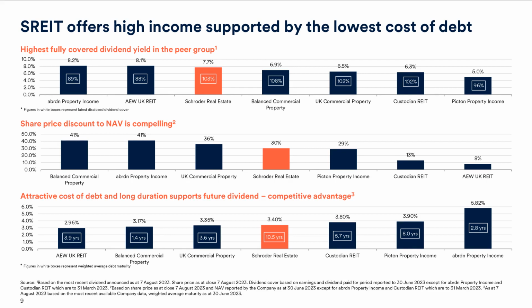Notwithstanding that, you can see our discount, we would argue, is compelling, given our visibility on what's happening in the portfolio, but also because of where we see the outlook for the UK market. And you can see that compares with some wider discounts in the sector, but there are some different reasons for those.